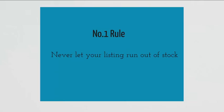And the trick with this is to never let all the items sell. If you're starting to run out of stock, you need to reorder the stock before it runs out. If you get to the point where the stock's not arrived and you've only got one left, the key is to not let that one finish. The best way to do this is to take your price and treble it or quadruple it or do something drastic with it. If you're selling something for £9 or $9, change it to 90.